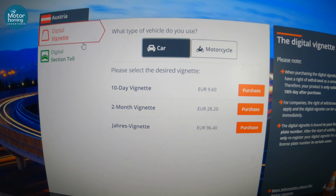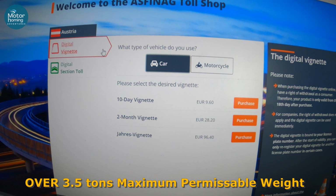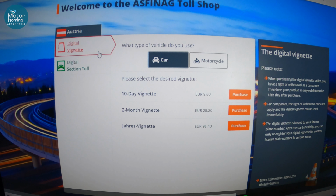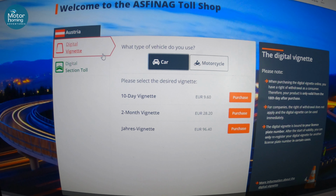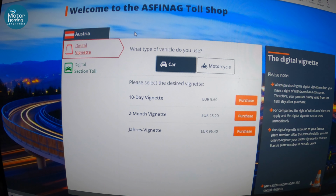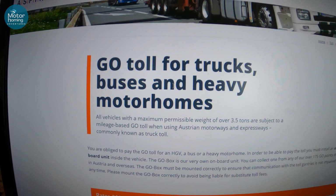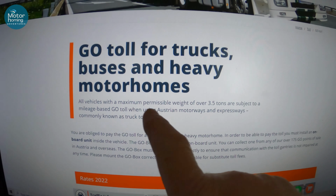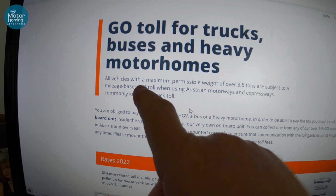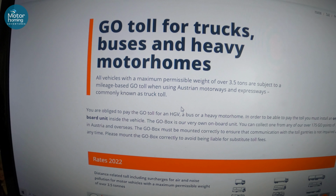If you're over 3.5 maximum permissible weight, then it is a slightly different process, because unlike the vignette, which is a fixed charge, if you're over 3.5 tons, you pay per kilometre of the toll roads that you use. So for that, the Asfinag website diverts you to the Go Toll, which, as you can see there, is for trucks, buses and heavy motorhomes, maximum permissible weight exceeding 3.5 tons. And as it says there, it's mileage based, and therefore assesses the size of your vehicle and charges you per kilometre.